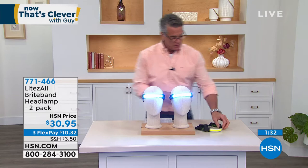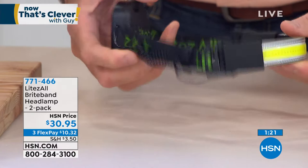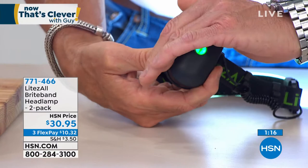These, if you look at the material, are super soft and comfortable on the inside. Everything is rubberized. It's very, very comfortable. You've got stretch material on the back, so you're not going to have that clamped on feeling. And when you hit that light, look at that. And then there's the light on the back that Matt was talking about. So whether you're coming or going, people will be able to see you.